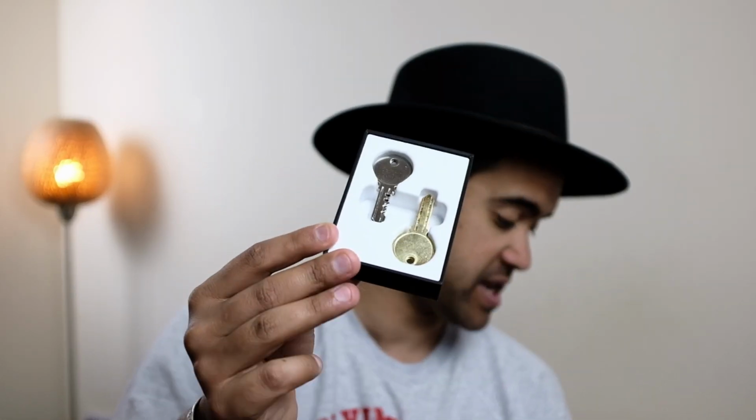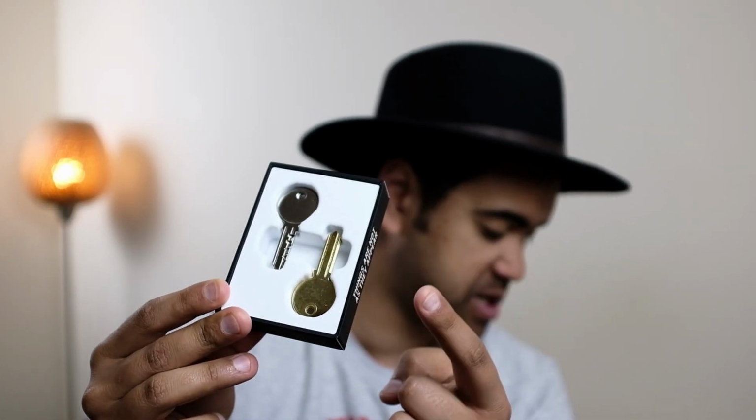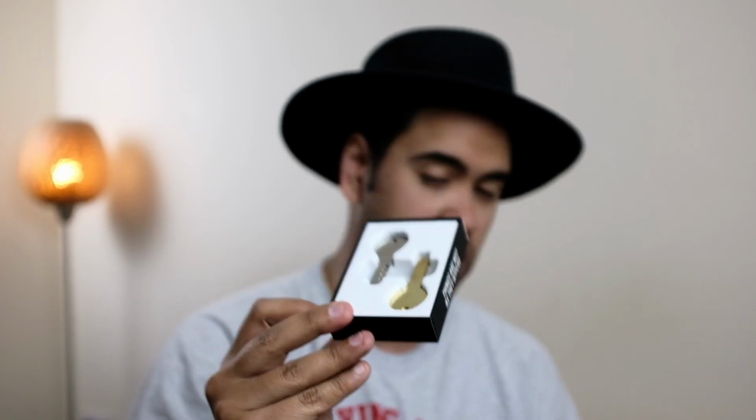Inside the box, you get a set of silver keys and you get a set of brass keys. There's actually 2 more keys that aren't in here that are silver and brass, but I've actually taken them out because I have them on my key ring here. I've actually been using this as an everyday carry and been using it at gigs as well. But essentially, that's what your box will look like. You have a set of silver keys and a set of brass keys.